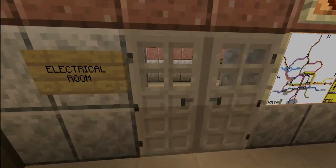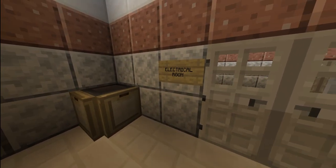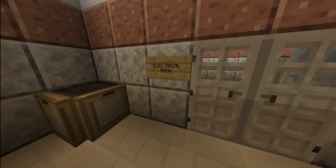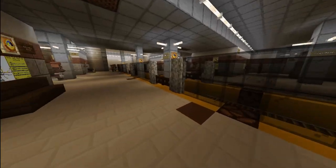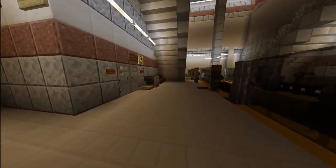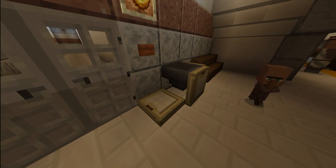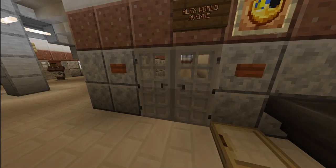Oh, hold on. This is not the electrical room. It's the old one. Let's take a picture of this. There we go. Yeah, the sign's incorrect. There's also been some damage to this trash can. Let's take a picture of it. Hold on, wait till the miner is out of the photo. There we go, got a picture.